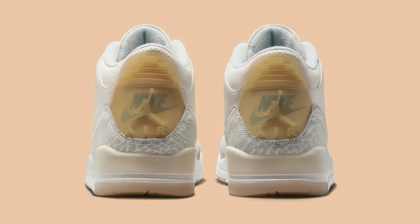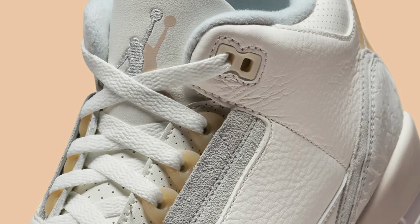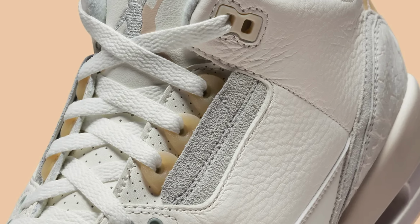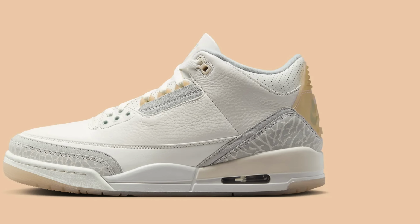I also kind of like the aged yellow details on the heel tab and on different parts of the Air Jordan 3s, like the toe cap and on the heel, and also on the eyelets of the shoe. It gives the shoe a much more, honestly, Off-White look. I guess if you had thrown the Off-White tag and the Off-White stitching details on there, you could have thought of this as an Off-White 3. And that's a shoe that I would have loved to have had a silhouette of, but we never got it. So this is kind of that, I guess.